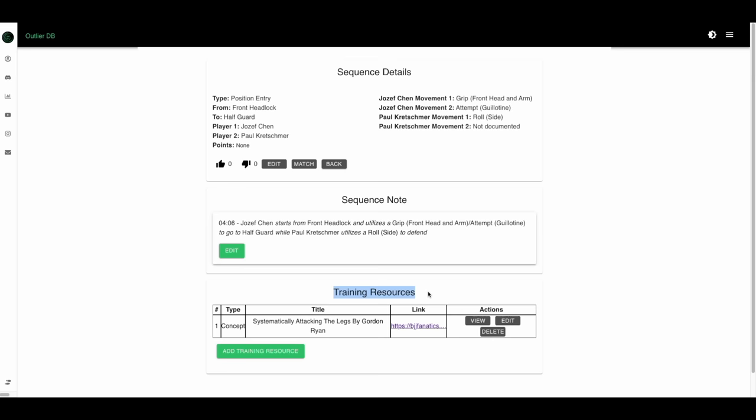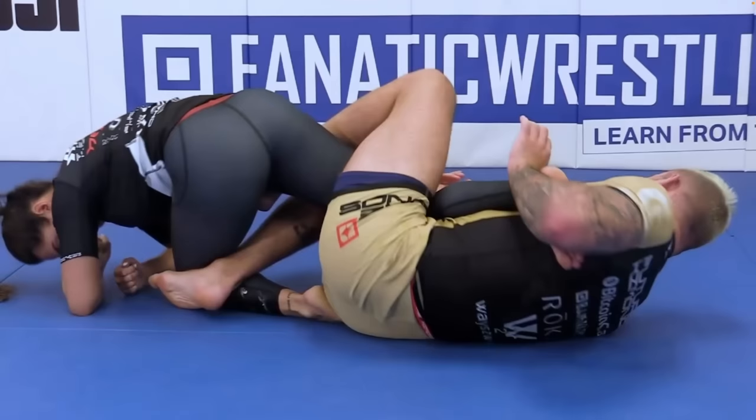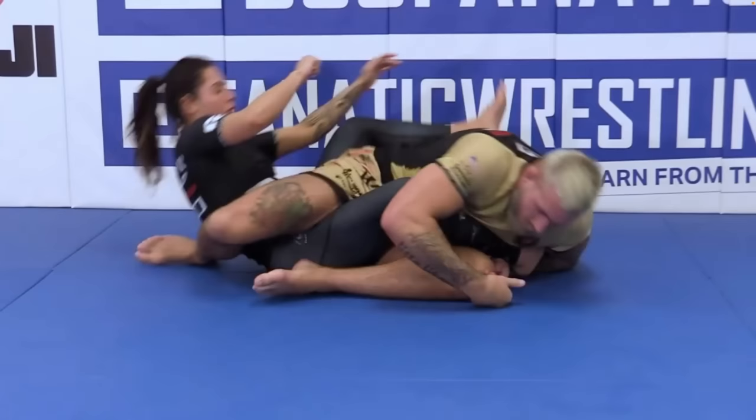But this time, the training resource is not a technique, it's a concept. And this concept is one that Gordon talks about in his leg lock instructional. And that is the single roll theory. And in the world of leg locks, it means your opponent gets to roll once. And during that roll, you're upgrading your foot position from a Reimashi to outside Ashi.